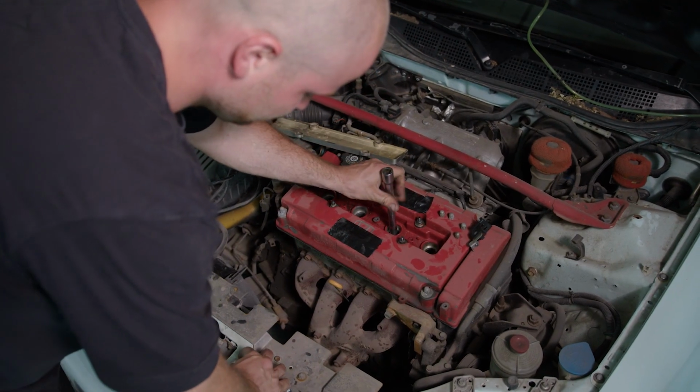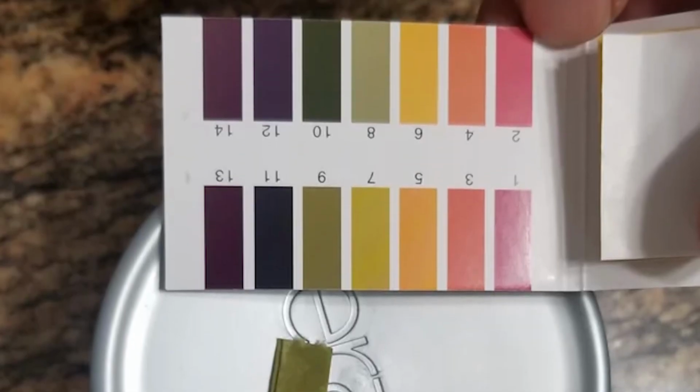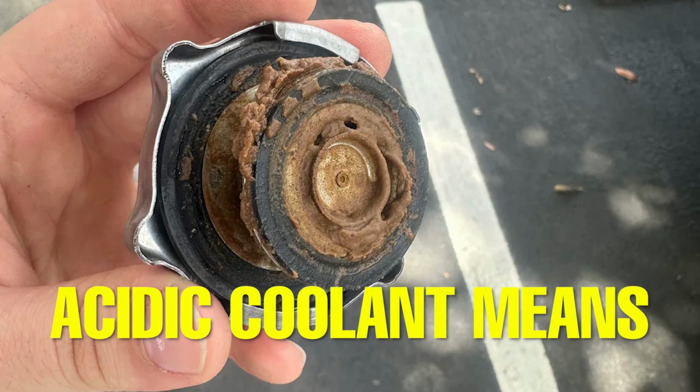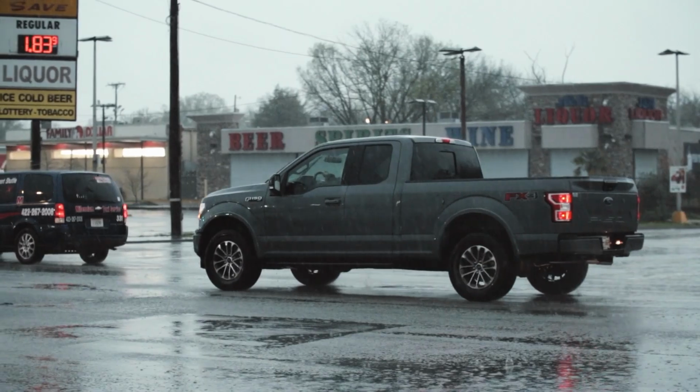And here's something I do with every car in my shop. Test the coolant's pH level once a year. Acidic coolant means your engine's corroding from the inside. By the time you notice symptoms, it's usually too late.